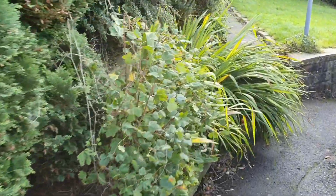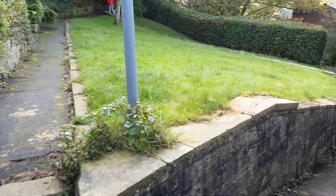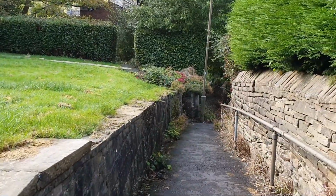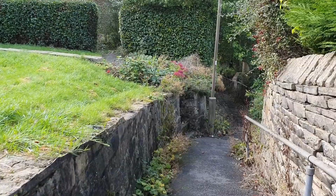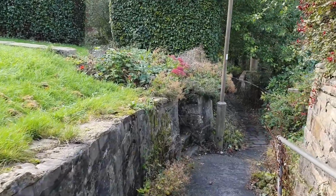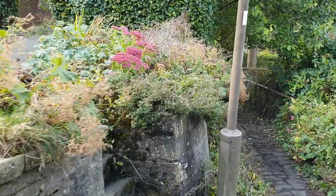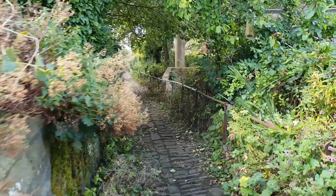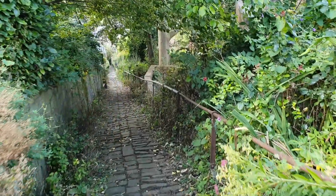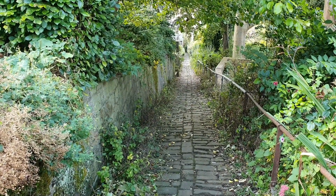Now this runs down the back of Cliff Street. As you can tell, with a name like Cliff Street, it's quite a steep little street. I'm already feeling my calf muscles and my thigh muscles hurting from this. I haven't done much of a walk for a while. And if we go down here, as you can see, it changes to old setts, not cobbles, setts. And that is the continuance of the Packhorse Trail.